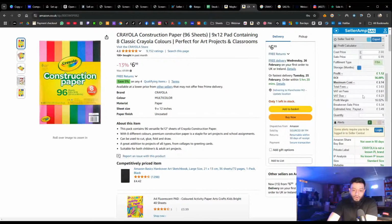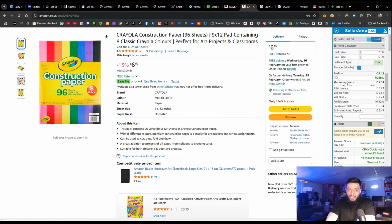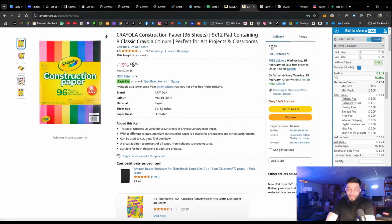Cool. The next thing we're going to look at over here is the profit calculation. So how does it actually work? How much are our costs when we're sending for FBA? There are two fees that we get charged when we're sending products in for FBA. The first one is the referral fee, and you only get charged this on the sale.